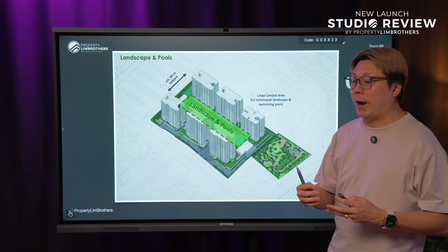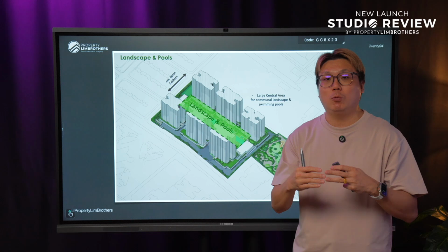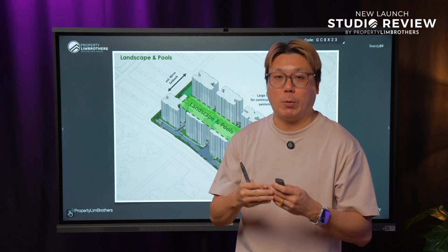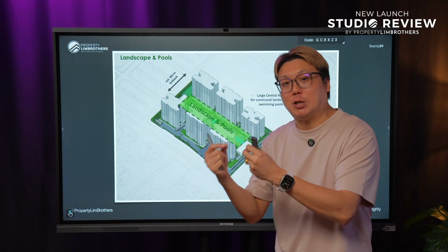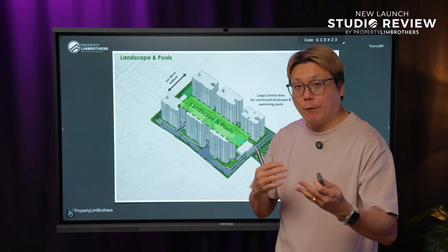and one of the reasons why they want to have this distance is because when we take a look at the URA tender document, when they put it out for tender for developers to bid for the land, they have a certain set of requirements that the future developer who manages to get the land will have to abide by in terms of the construction of the project.